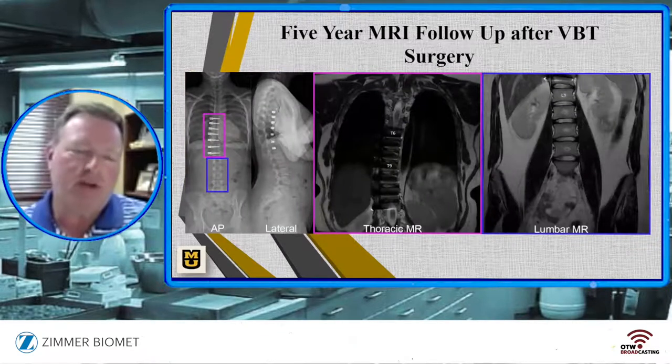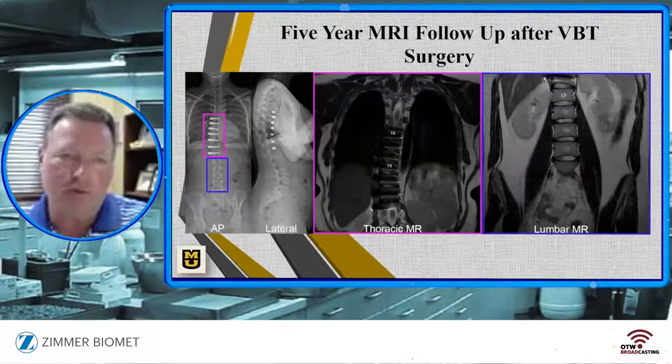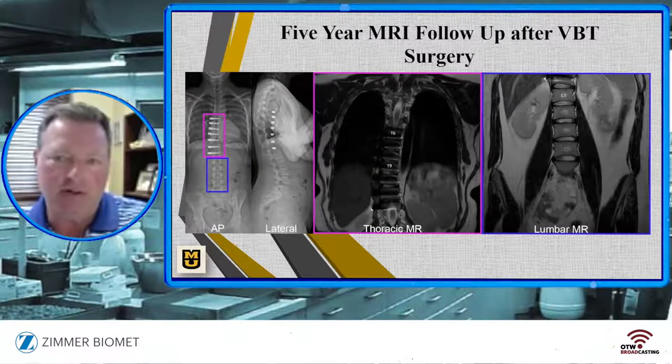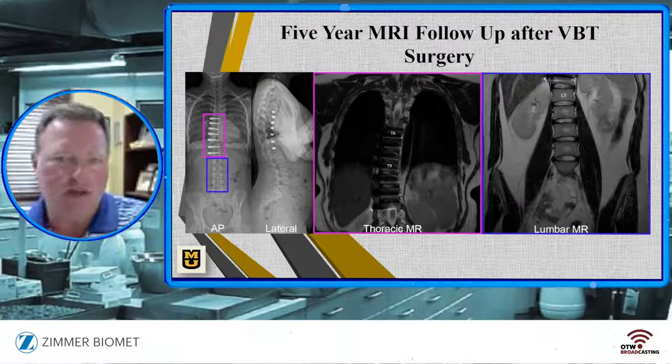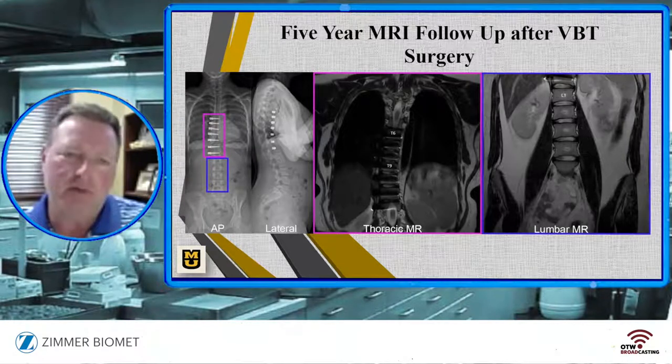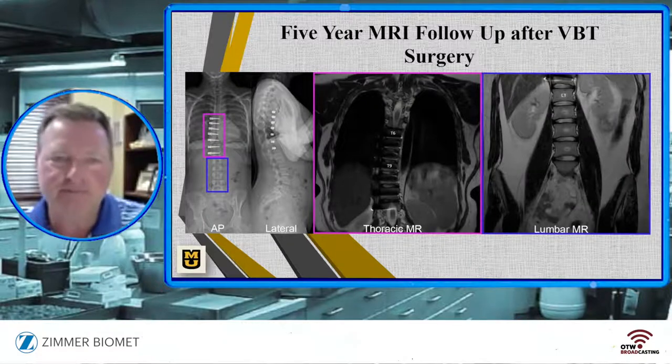But the most impressive thing was that we had performed an MRI at 5 years. And what you can see here is that she has very normal appearing discs, no disc degeneration in both her tethered and her untethered segments. So no adjacent segment disease, no facet joint arthritis. And I think that is so important to the outlook of where VBT is going, with our soft tissues. So thank you.